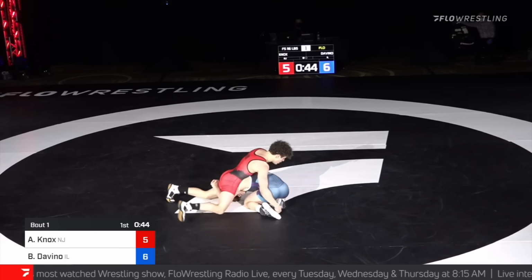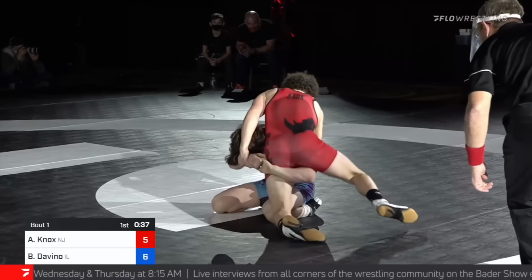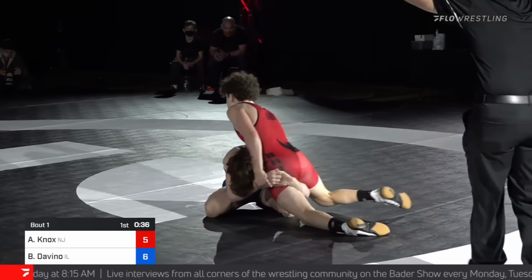But no, good shot, re-attack, I should say, from Davino. But circling around is Knox. Good exchange here, 48 seconds to go. Now far ankle for Knox, circling around, nothing yet. Not a great position for Davino. Oh, and a stalemate. That's big. I don't know how much longer Davino was going to be able to hang on to that leg.